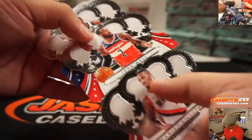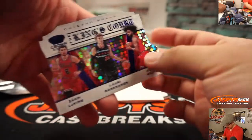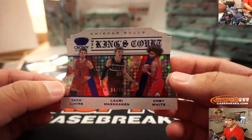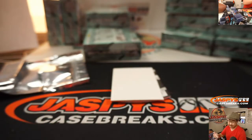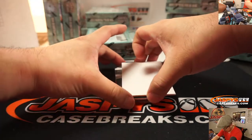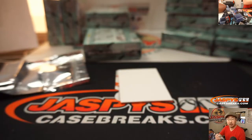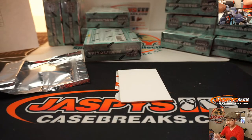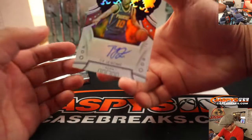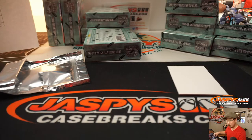Great game for Damian Lillard last night against my Lakers. Wow. Kevin Love. And we got a trio of Bulls here. Zach LaVine, Lauri Markkanen, and Coby White. 4 out of 75 for Chicago. Dave Larson. And we got Kyrie Irving. Knights of the Round Table relic for Ronald and the Nets. And Ty Jerome. 1 out of 25 is your die-cut autograph for the Phoenix Suns, Robert, with that one.